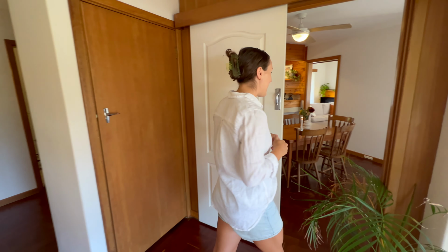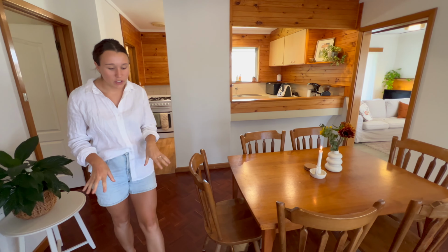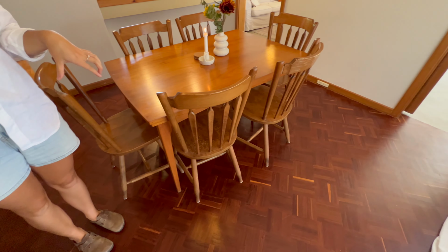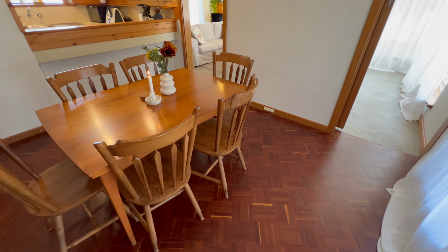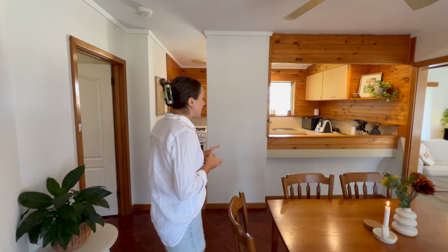So come this way. This is my wonderful dining room. If you take a look at the floors, it's actually parquetry, which I was very excited to find. There was originally pink swirly carpet here, so I was very happy to find parquetry underneath, although it was not in this condition. I have my dad to thank for sanding it and refinishing it, so thanks Dad.